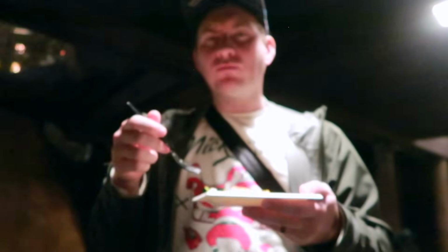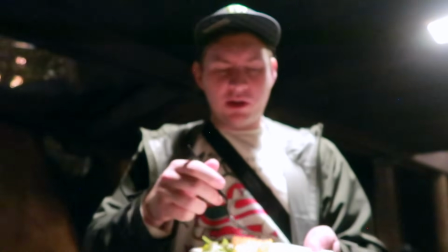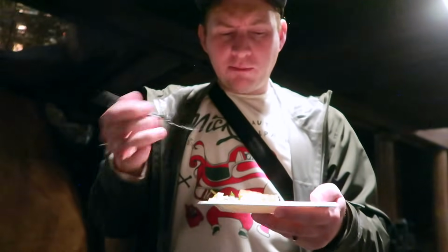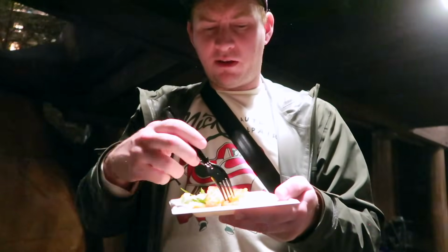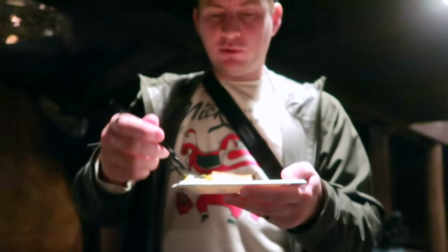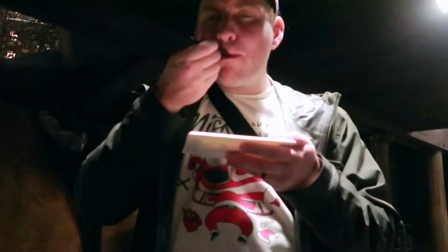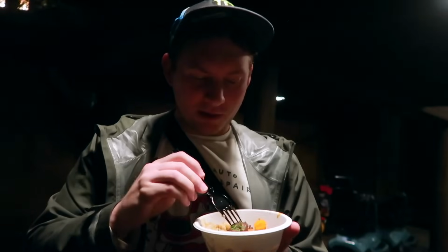The sweet potatoes and the salmon are really good together. Like, really good. Yeah. The salad, man, whatever this stuff is, I don't care, but yeah. The sweet potato and salmon, it's a nice mix. It's real good. Got high hopes for you, B.